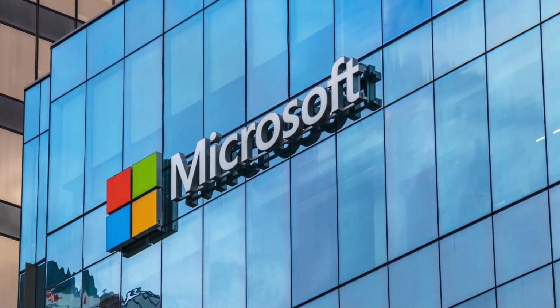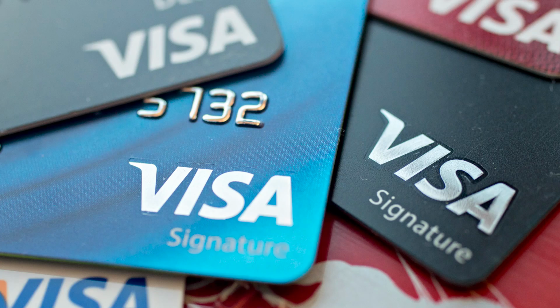Instead of the S&P 500, today we will be speaking about a portfolio which you can create, including only 4 stocks: Apple, Microsoft, Google and Visa. 4 known companies. What can they do for you after some years and what they have done till now. So let's not waste any time and just go straight into it.